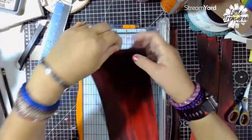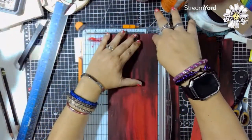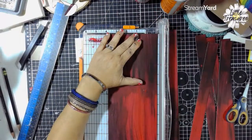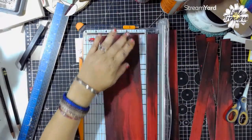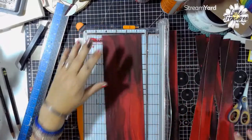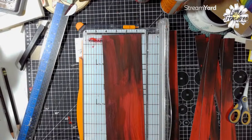Oh, this one has tape over here, too. Hold on. Take that off. Okay. It's my favorite color, but it's been through a lot.